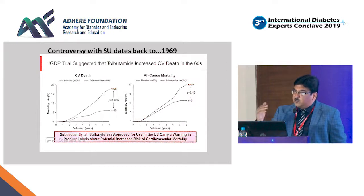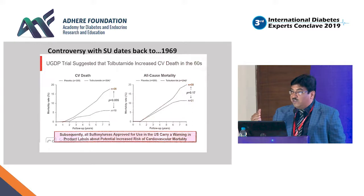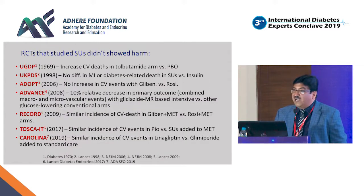This trial subsequently led to the PI for all the sulfonylureas saying that sulfonylureas increase cardiovascular death. Even today, if you open any sulfonylurea's PI, whether it is glimepiride or even gliclazide, you find it is written that sulfonylurea increases cardiovascular death. So since 1969, there was a huge controversy whether sulfonylurea is a cardiovascular safe drug. So I just found out what those trials were since 1969, from UGDP to now, that happened with sulfonylurea, and what happened in those trials.